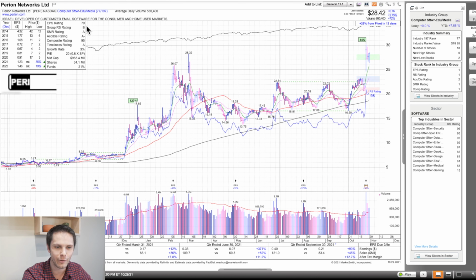Next, we have PERI. This has got a group strength rating of B. It's in computer software and media, 77 out of 197. Within that group, it's the strongest relative strength, strongest earnings, and strongest composite. So something to really take a look at.